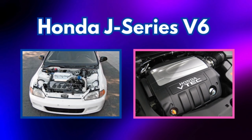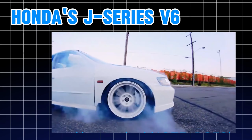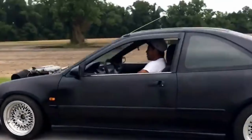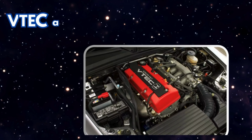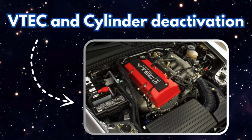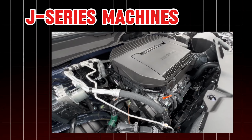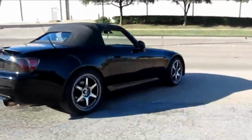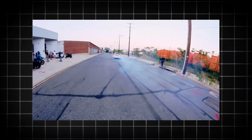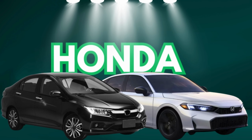Number 3. The Honda J-Series V6 is flexible and strong. Honda's J-Series V6 family is known for both speed and dependability. They last a very long time because the internals are cast and the materials are resistant to heat. Advanced features, such as VTEC and cylinder deactivation, make the engine more efficient without lowering its longevity. People who own J-Series machines love how smoothly they work and how reliable their power is. It's normal for these engines to keep running smoothly for more than 200,000 miles, even when they're put through tough conditions like heavy towing or long highway driving. The J-Series is still an important part of Honda's lineup.